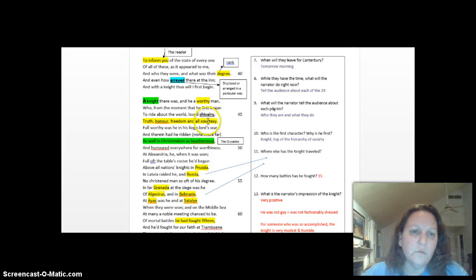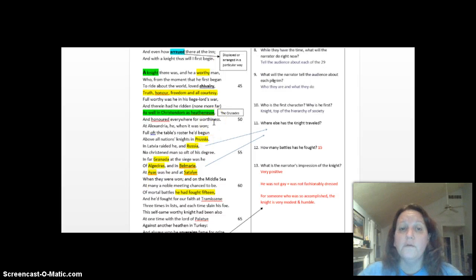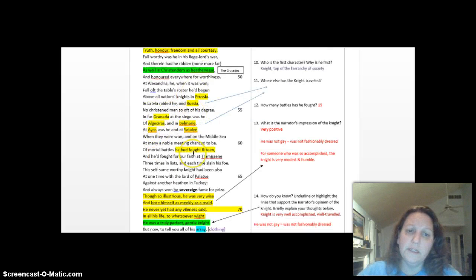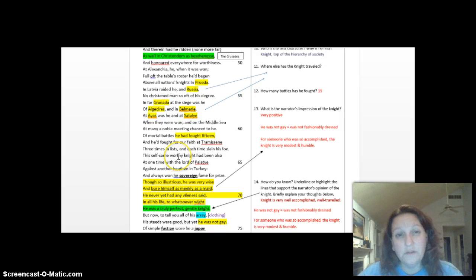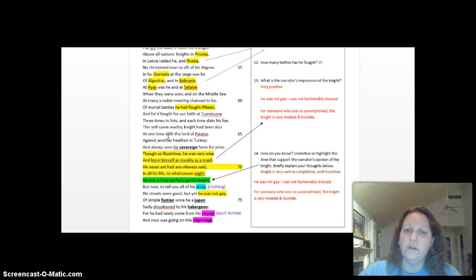So our knight is a worthy man. He's very trustworthy, honorable. He's very courteous. He has fought for the betterment of society, for Christianity in the Crusades, and he's been to all sorts of places. We have a big laundry list of the various places he has been, and he has fought in 15 battles. What's the narrator's impression of the knight? Well, it's very favorable. He is praised here and talked about how worthy he is and how selfless he is, working for the benefit of others.